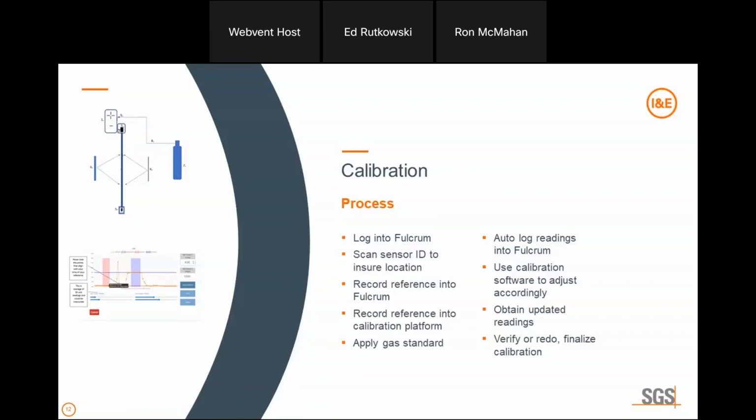We would then record the readings of the reference instrument. Again, after you've scanned the barcode, you're able to document the readings right now, before I do anything. And now you can compare those readings to your reference instruments. They're all in one place in Fulcrum. The next step is now to apply the gas.